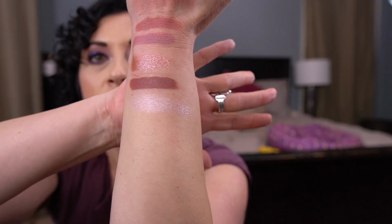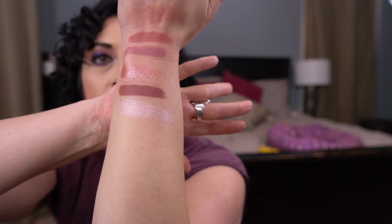There's kind of a crummy swatch. It's a lot more in your face than that, but it's really pretty. So anyway, I need to get cracking. One use since the last update.